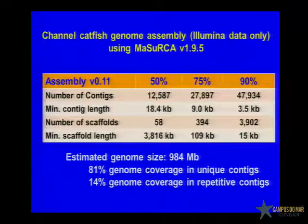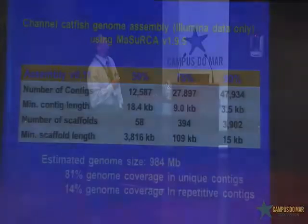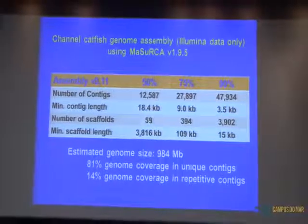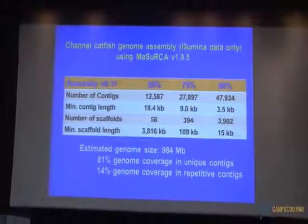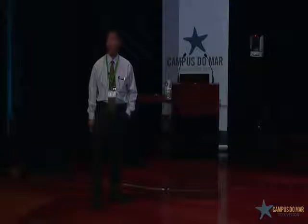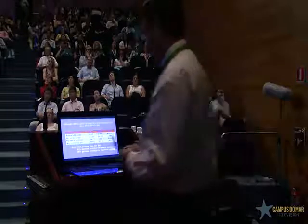With Illumina sequences only, we were able to generate about 49,000 contigs in total. In terms of scaffolds, almost 4,000. But the largest 58 scaffolds account for 50% of the genome, and the 394 largest scaffolds account for 75% of the genome. So it's a pretty good assembly. And we know that a little over 80% of the genome is quite unique, and about 14% is highly repetitive, which is very difficult to put together, as I will talk about a little more in just a moment.